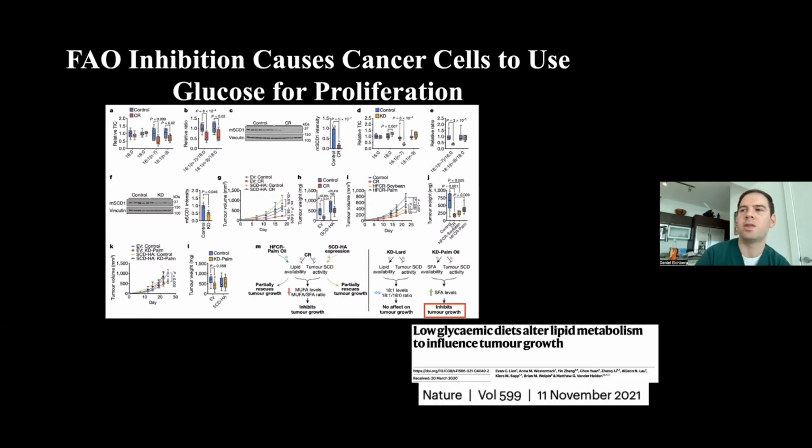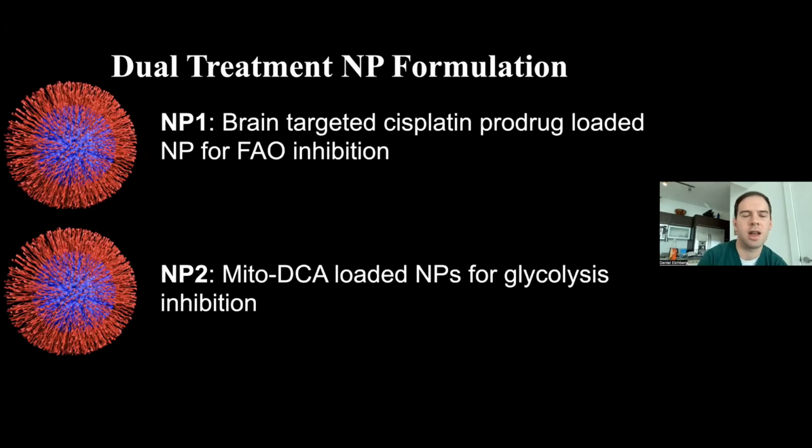So maybe we can just eliminate fatty acid oxidation and starve the cancer cells. Well, one issue is that researchers have found that when you inhibit fatty acid oxidation, these cancer cells have a very plastic metabolism and they can switch over from fatty acid oxidation to glycolysis, letting them use glucose for energy. So, you want to give them a double whammy. You want to eliminate fatty acid oxidation and eliminate glycolysis preferentially in these cancer cells.